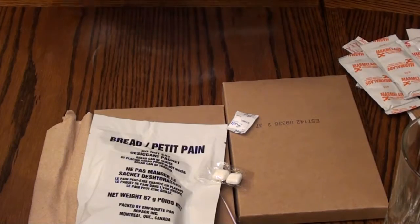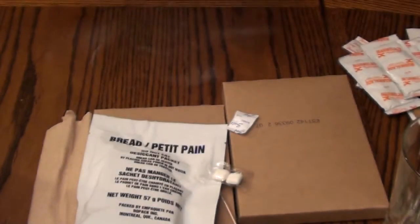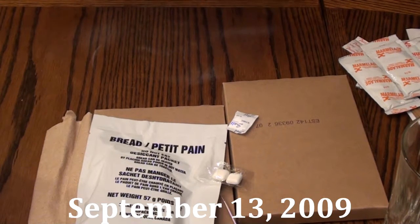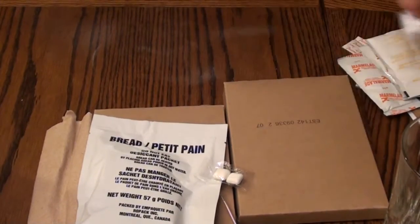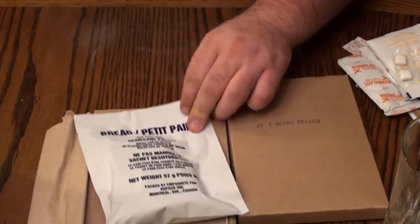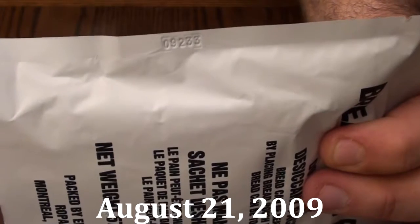Then we have a sports drink. Mango. Can't wait to try this one out. This date code is 09256. A little bit of salt, some gum, some bread, 57 grams, 09233.